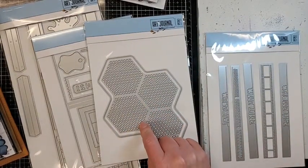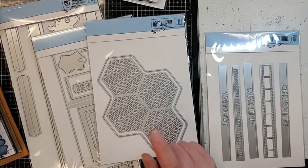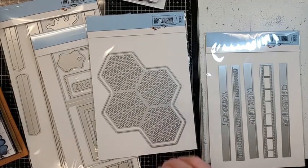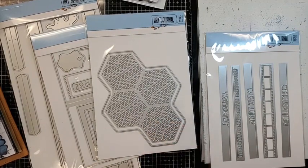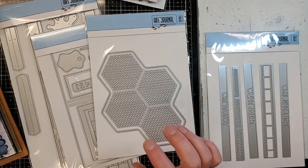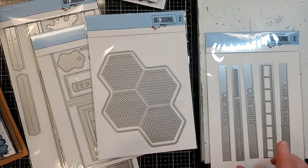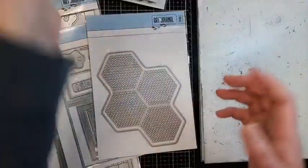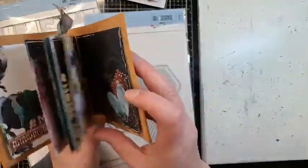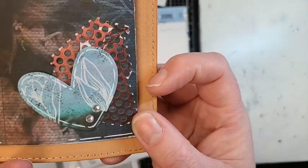Okay, so this one is hands down my favorite, although I love the jeans pocket too. There were a couple dies in here. This one is $18.99, the honeycomb die. When you cut this one, it will make it look like you had a confetti party in your house, because the little specks that cut out of this one are incredible. $16.99 on the edges.